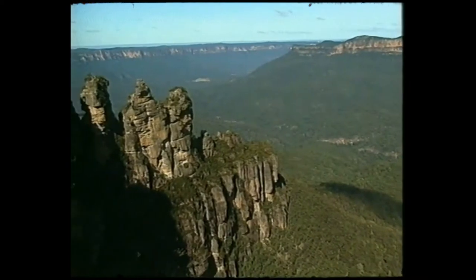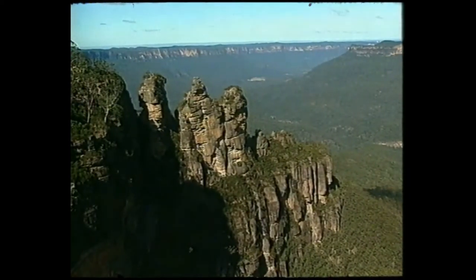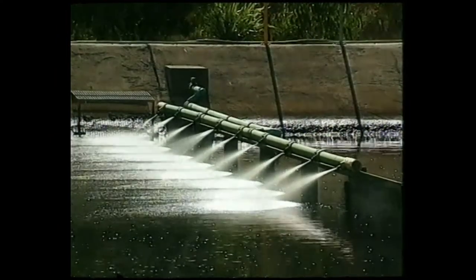The purpose of the project was to decommission a number of sewage treatment plants in the top end of the Blue Mountains and to transfer that sewage down to a modern treatment plant at the base of the Blue Mountains.